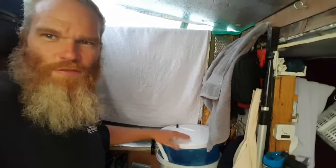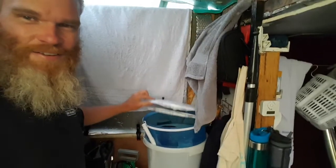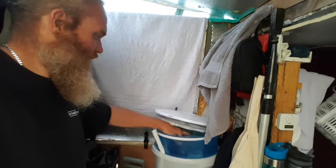So just moving into the main cabin, everything's pretty much the same as what you saw last video, just with a few additions now. This is my old salad spinner. I was going to use this for my washing, but it's a waste of time, it really is. It is, however, now where I get my bread in there.